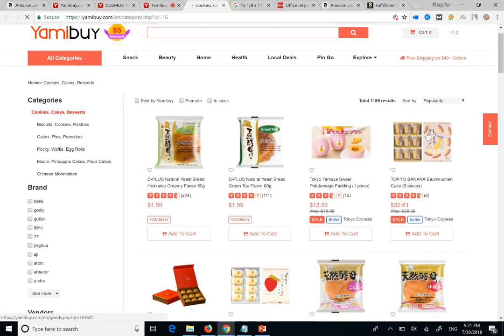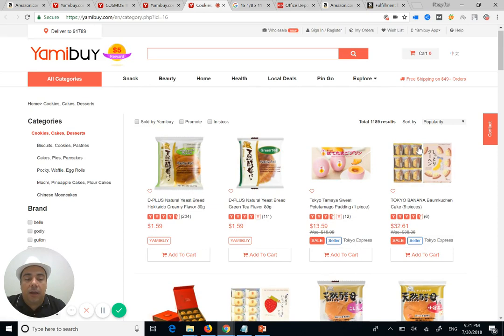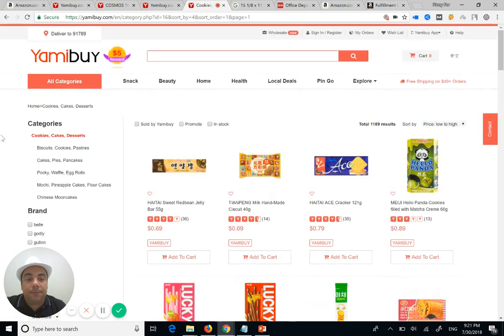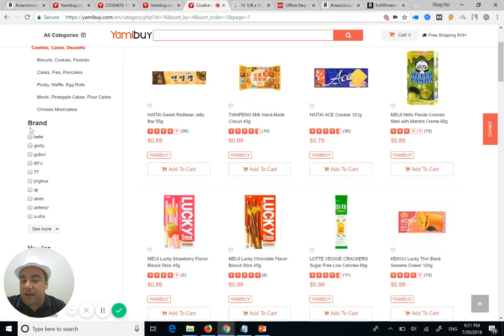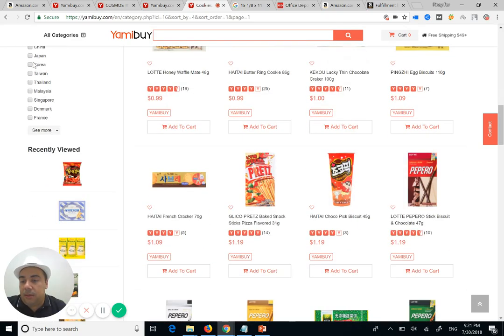So this is a really good product, if you can see here, but it's too expensive. If the items are wrapped individually, it means I can sell them and make more money. But I would not buy this one. 9 pieces costing $32 is really high. But I'm going to come here and say, for example, show me low to high. Okay, this is cute, but I want the cheapest item. So I'm going to come here and say Korean.